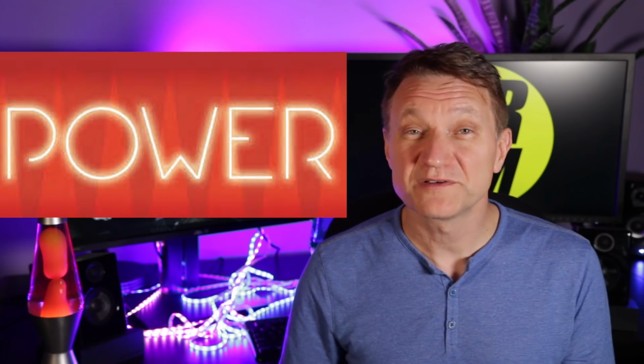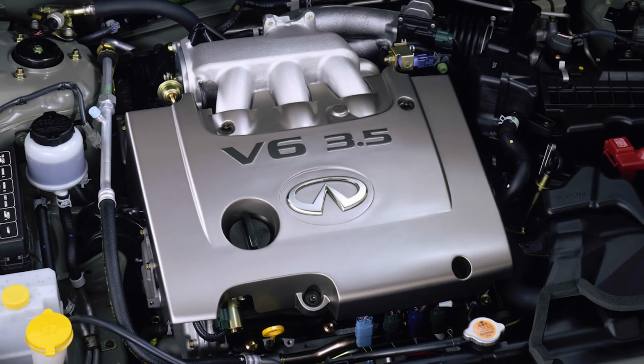Lots of power, and it was about how much power the Japanese auto manufacturers could make in the early 2000s. This is the 6-cylinder war, mostly V6s. So Nissan in 2001 with the VQ35 engine was making about 255 horsepower. Fast forward just a couple years to 2005, and they're making 300. Pretty healthy increase.